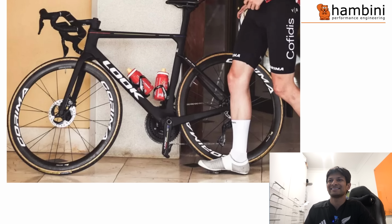Another key thing I noticed was I think that is a round steerer tube, which is a good thing. The head tube looks to be elongated, so if you were to look at that from above, I think it looks something like this, which is your kind of aerofoil section.